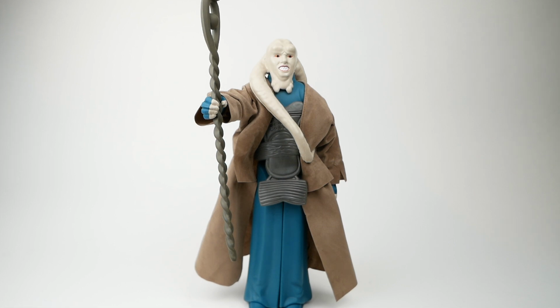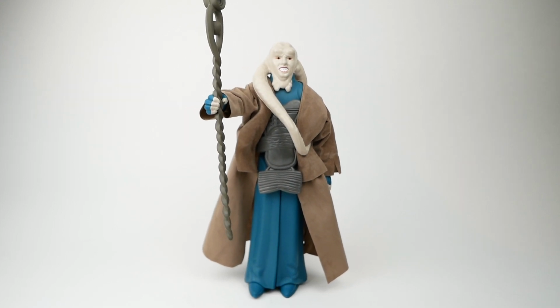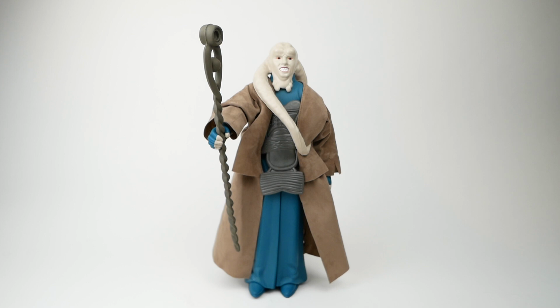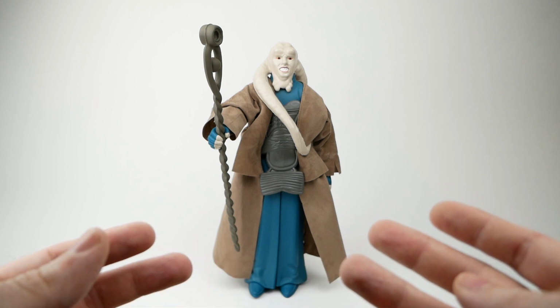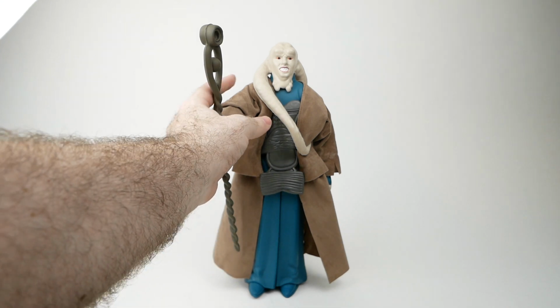I'm going to try and take his robe off and just see what he looks like without it. If you spend any time on eBay searching for vintage action figures, you'll see a lot of naked Bibs out there without the armor or the robe. It's not really a very good looking figure without those, in my opinion. But I am interested to see, first of all, whether it's possible to do it easily, and also what he looks like without them on there. So let's just give it a shot.